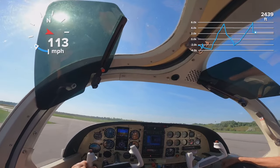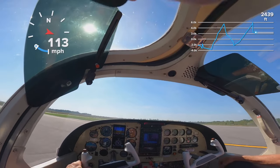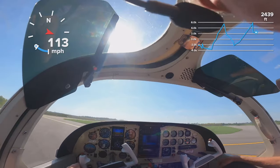The computer shows we've got 9 gallons. So, yeah, it must have shifted when we did that.